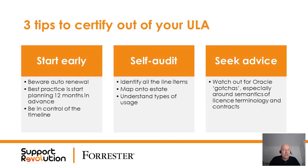I'd just reiterate the start early piece. I've seen too many customers leave it too late to start considering getting out of a ULA, to the extent that they end up just rolling the ULA because that's the easiest thing to do, on Oracle's terms. So it's an increased ULA going forward, and they're trapped in that for another 3 years. And then they've learned the lesson.